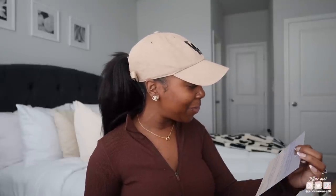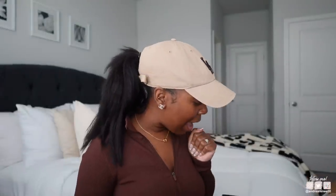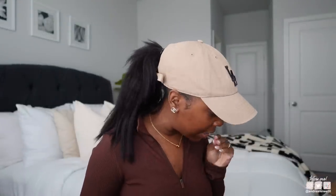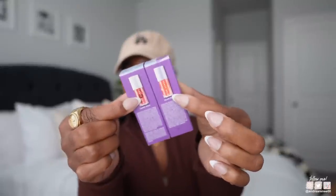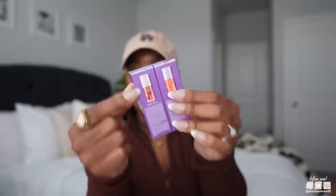Fenty? Girl, Fenty showed out. They sent me a personal note. Yes! I've been wanting, okay, is it in here? Is it in here? Yes, it is. I've been wanting to try the new flavor in the lip oil. This is by far one of my favorite lip oils. I'm low on the one that I have, so I'm glad that they sent this one over. But this new one is called Melon Treat.